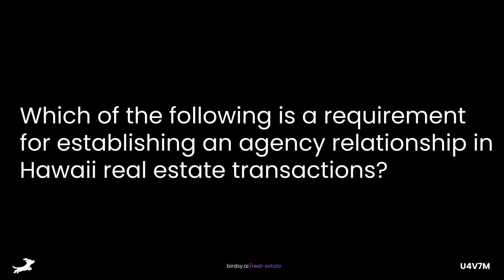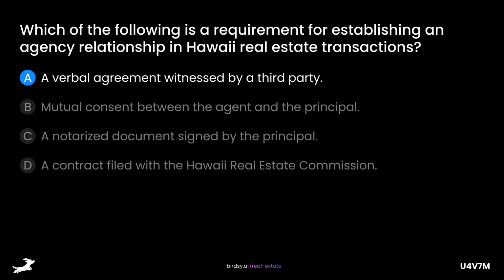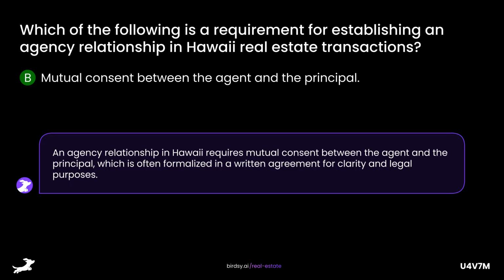Which of the following is a requirement for establishing an agency relationship in Hawaii real estate transactions? Is it A, a verbal agreement witnessed by a third party, B, mutual consent between the agent and the principal, C, a notarized document signed by the principal, or D, a contract filed with the Hawaii Real Estate Commission? The answer is B, mutual consent between the agent and the principal. An agency relationship in Hawaii requires mutual consent between the agent and the principal, which is often formalized in a written agreement for clarity and legal purposes.